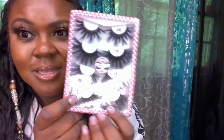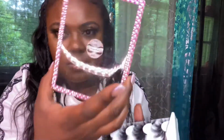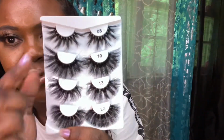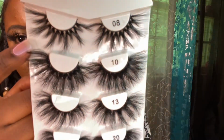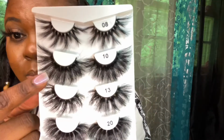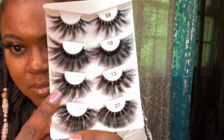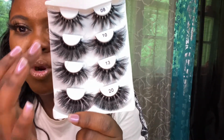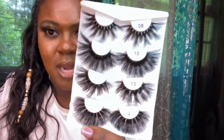So, look at these babies. I'm just gonna take this off. But, I don't play. Okay, sis, let's look at number 8 first. Number 10, 13, and 20. These two are very dramatic ones, but you get 2 dramatic lashes and an okay lash if you just want to throw on some lashes, but you don't want to be extra.